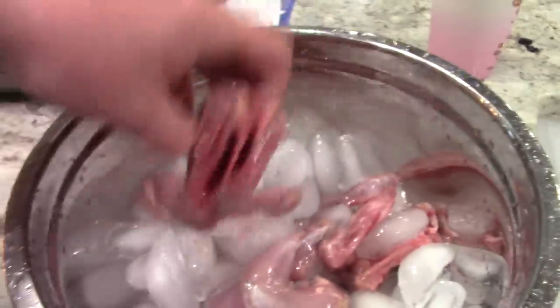So here's four of them. And here's what I got going on. I'm gonna make some red potatoes.